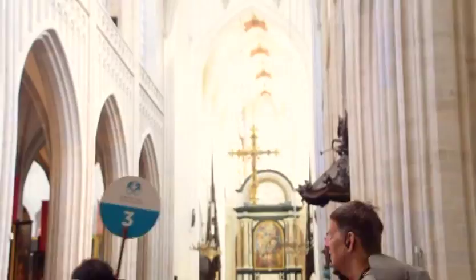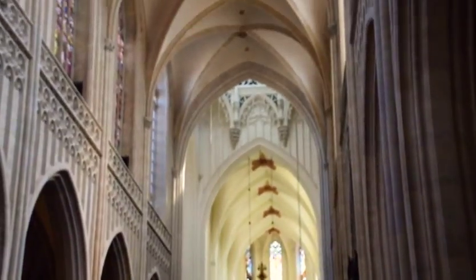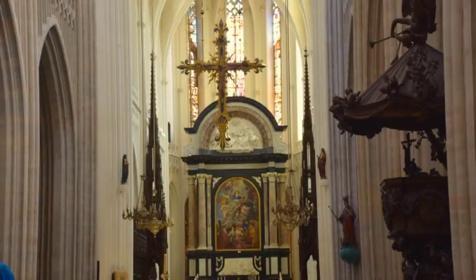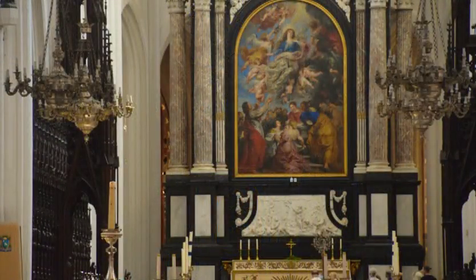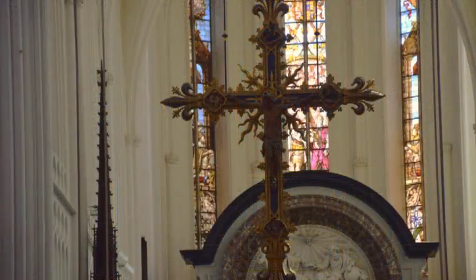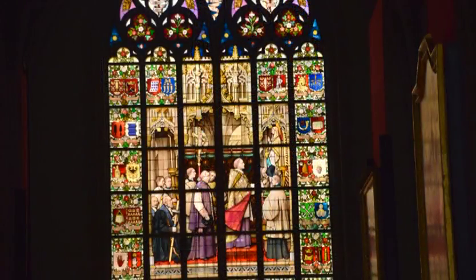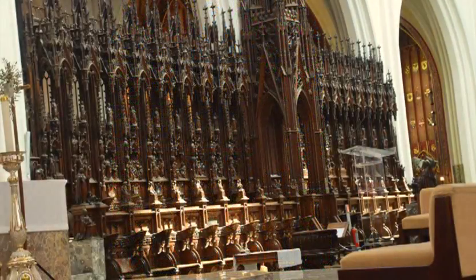Inside this Gothic edifice, you will find some of the world's greatest Rubens paintings, including The Elevation of the Cross and Descent from the Cross. Our next point of interest is the beautiful stained glass windows and carved woodwork that surround us in the church.